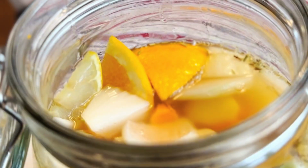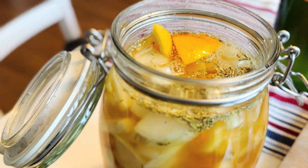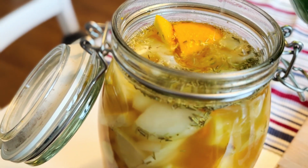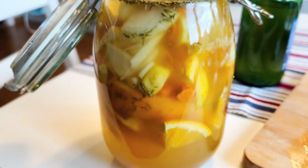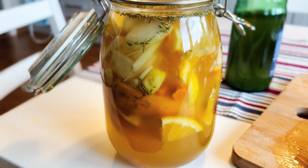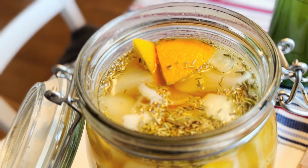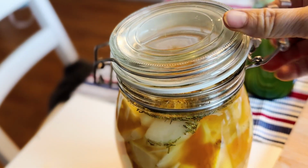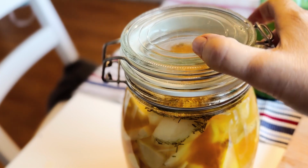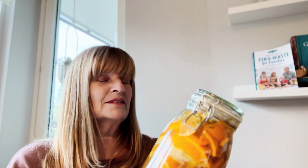Want all the vegetables and fruits to be covered, okay? All right, it's all filled up. Look at that. Doesn't it already look so delicious? And I wish you guys could smell it. It smells amazing. So this is how I make my fire cider, and I can't wait for it to be done. It's already smelling so good.